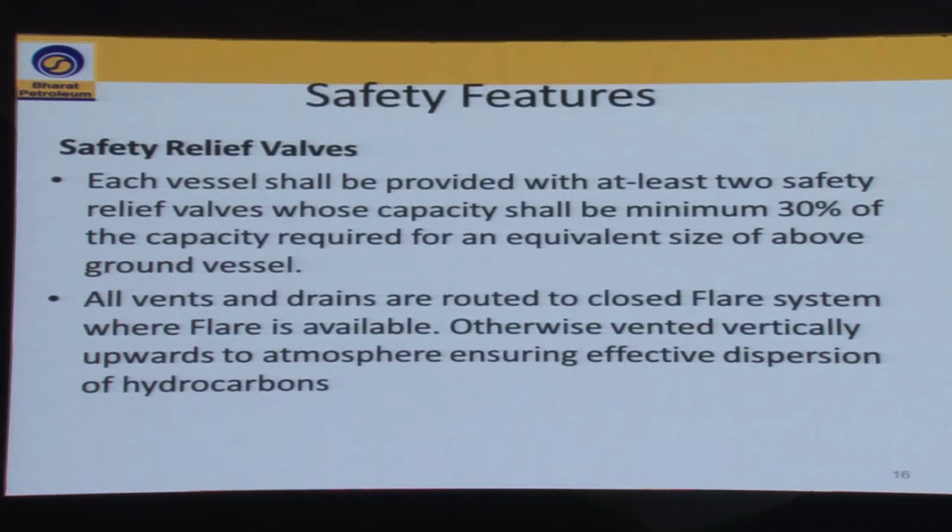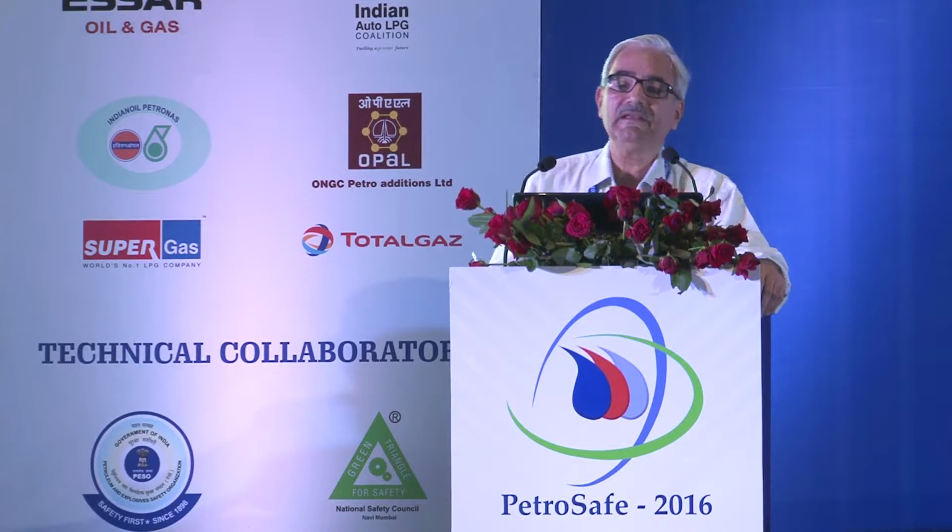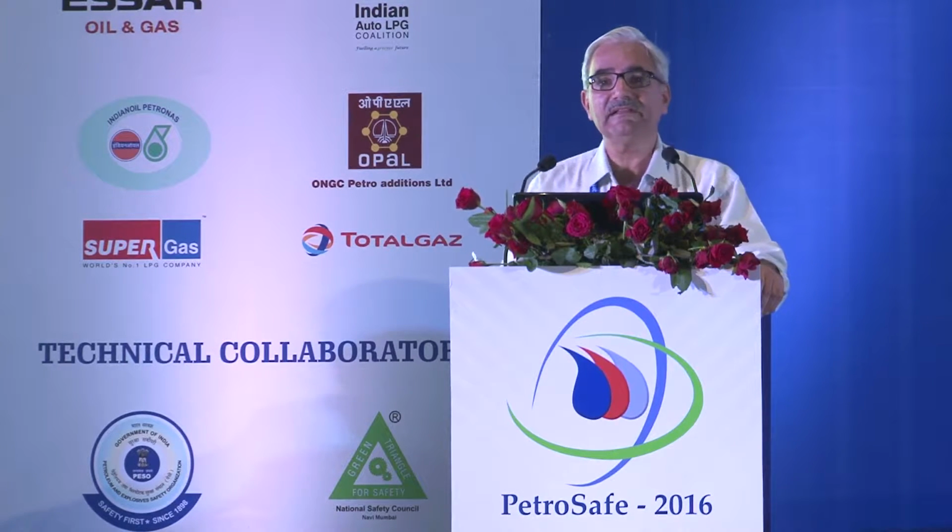These are some safety features. I will come to my topic now. Basically, there are challenges in maintenance when mounded bullets are to be maintained as well as inspected.